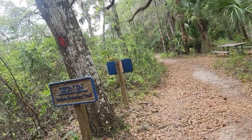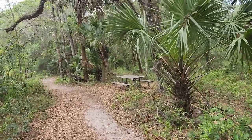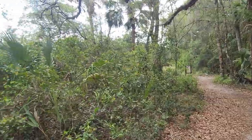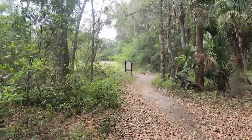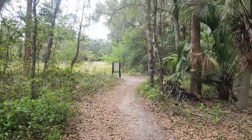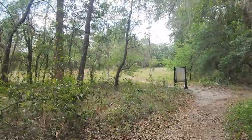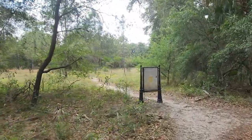Well, it does say sign in before entering the trail, so I'm going to head back, but you've got a picnic table right here, and then there's a sign right up here as we enter into the trail. Actually, I'm just going to sign in when I get back. What are they going to do? I imagine that's so that they know somebody's back here. So yeah, I will go back, but I just want to get this sign real quick on the video.